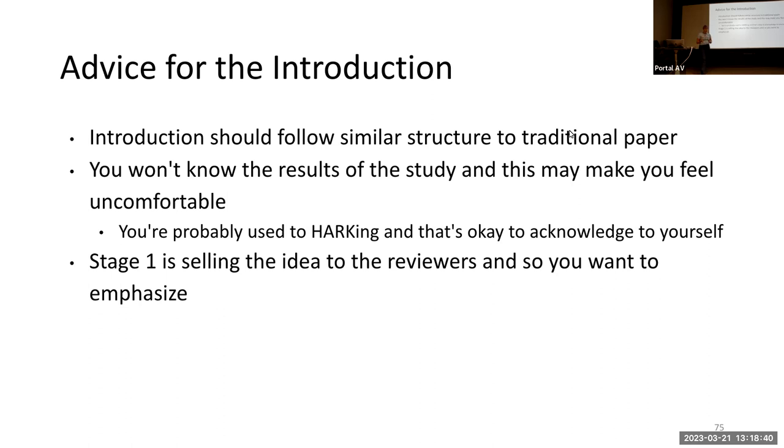When you're used to writing an introduction where you're driving the audience towards the answer that you found, you're saying, hey, it's obvious that this is what we're going to find in the study. But that's risky when it's a registered report, because you might find that, or you might find something totally different. And then your intro won't make any sense.